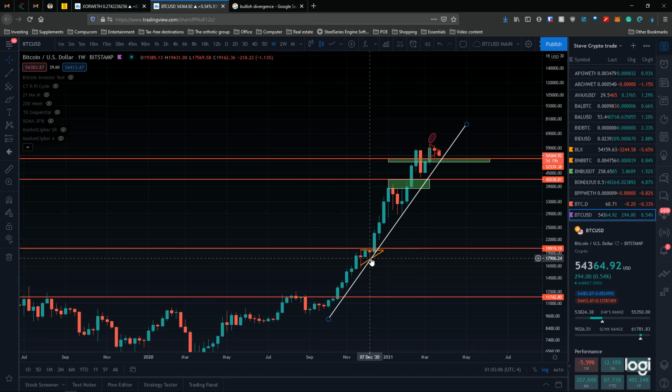consolidated, came back, retested it, went on another parabolic uptrend, had a correction, consolidated, tested the line, had another parabolic uptrend, came down, didn't quite get to the line, but close enough, I guess. And then we went on a little mini rally here and created a new high, and then we corrected, okay?